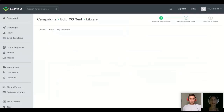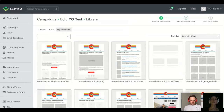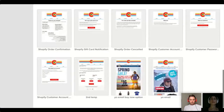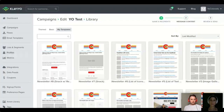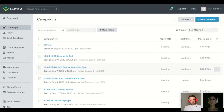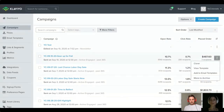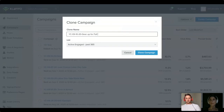So what I can actually do is choose a template. We'll go back to one of the old templates. Actually, I don't know if there's any good ones in here. I'm going to stop for one second and go back, because I want you guys to see how this works. So I'm going to duplicate. I'm going to clone this campaign real fast.